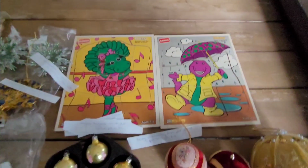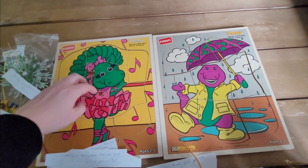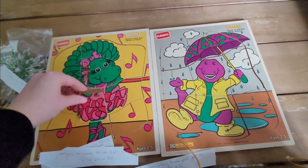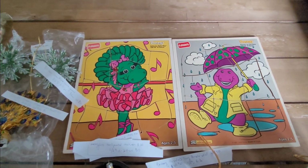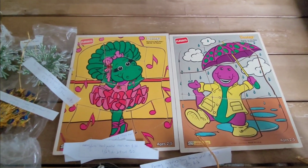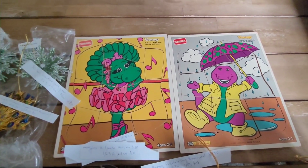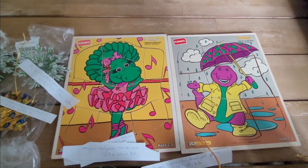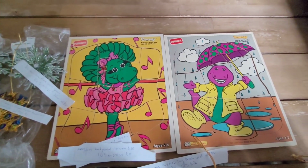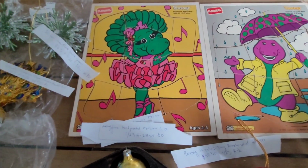Moving forward, found these two wood puzzle frame vintage Barney and Friends puzzles, and I found these at the bins. I had to dig for all the pieces because they were just spread all throughout the bins. I did find both, obviously, completed the puzzle, went ahead and got them.